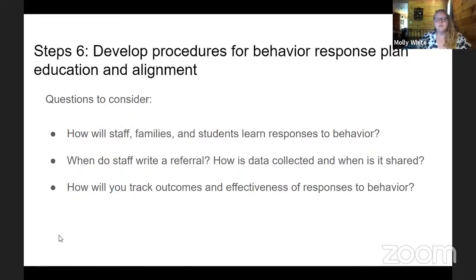And so finally, once you have this plan set aside, you know which behaviors will be managed in the classroom, which will be managed in the office, and how they will be managed. We would encourage you to think about procedures for behavior response plan education. Just because you have the policy written down doesn't mean everybody knows, understands, and lives by those policy or procedure changes. So we would encourage you to think about how your staff, families, and students will learn about this change to your behavior response plan.